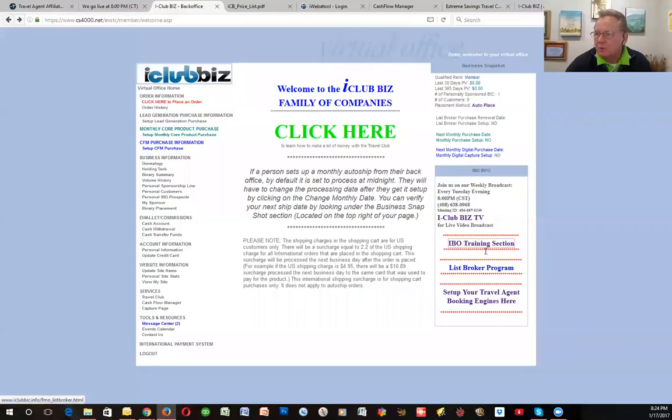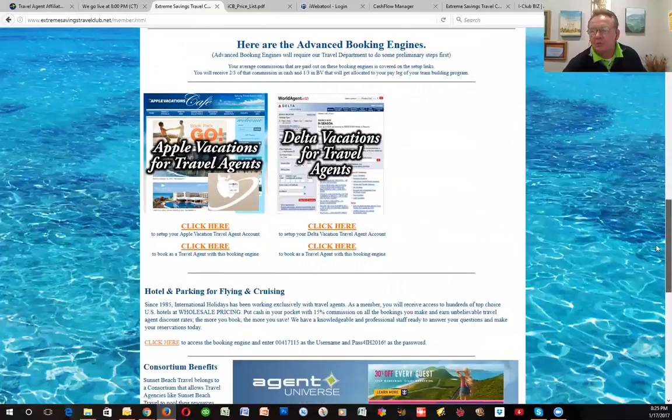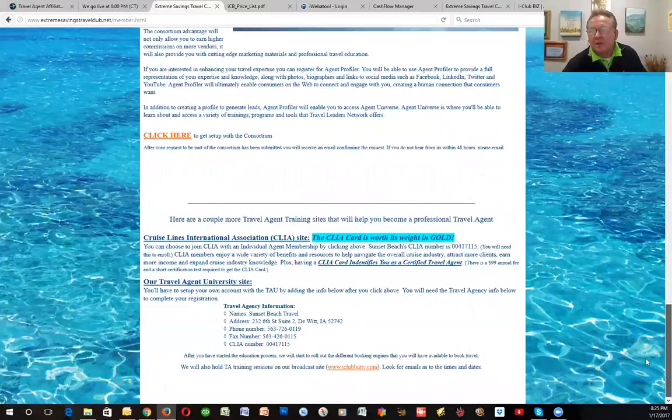The list broker just basically recovers that, and then set up your travel agent booking engines, which is actually the same link as if you went to your travel agent link underneath the services. If you are a travel club member, next week I'm going to detail from start to finish how to set up all your booking engines, exactly how the travel program works. But again, that's what's all done on this page, and we'll keep adding stuff to it.